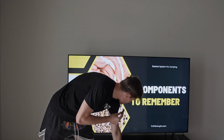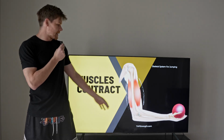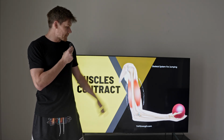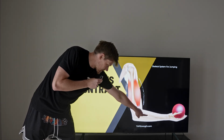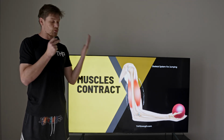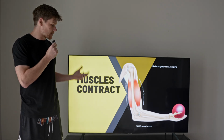Now we'll go to another example. We have the bicep here. In this example, the insertion is actually going to be on the radial tuberosity, which is on the radius, and that is where the bicep inserts, and the origin is going to be up here on the scapula. And so when the bicep contracts, it shortens. As a result, the insertion, which is down here, moves towards the origin, which is up here. That is how we are able to rotate at the elbow joint and allow for movement. So when you're doing a bicep curl or anything else, this is what is occurring.